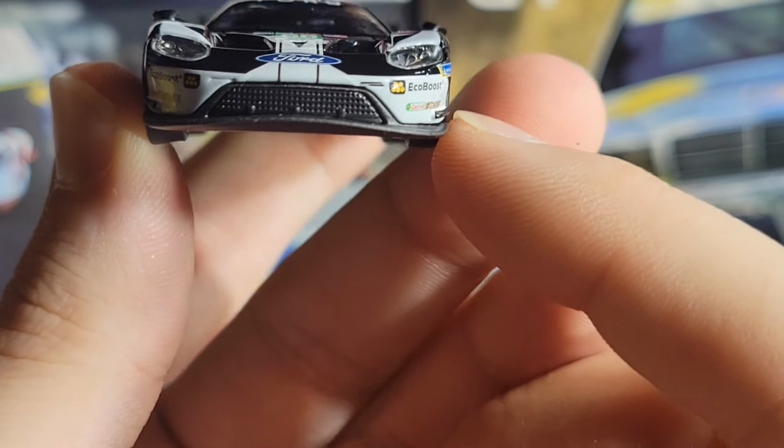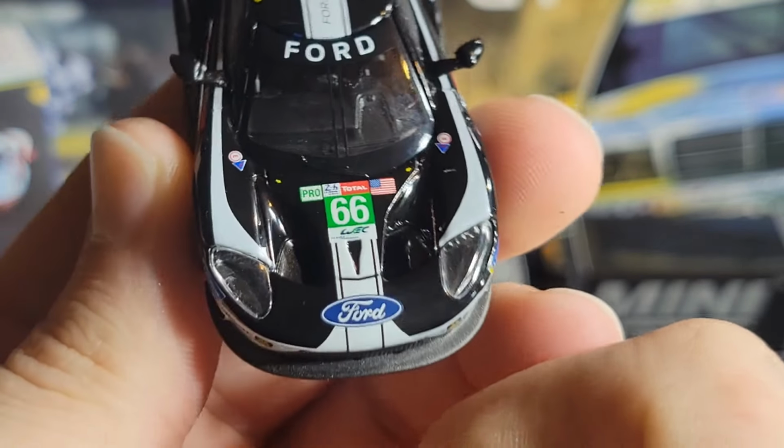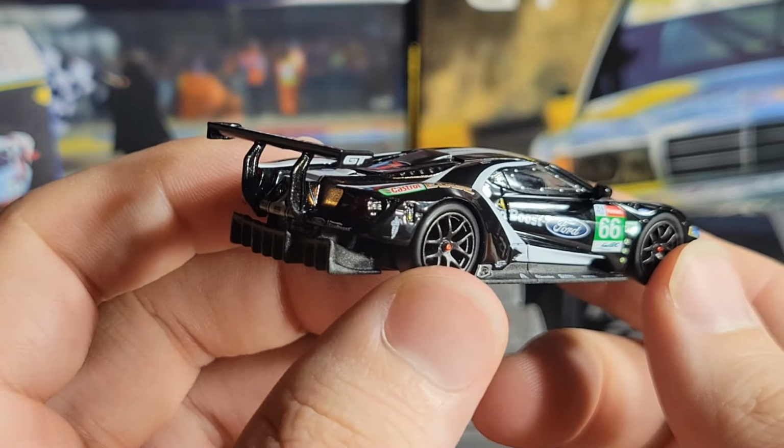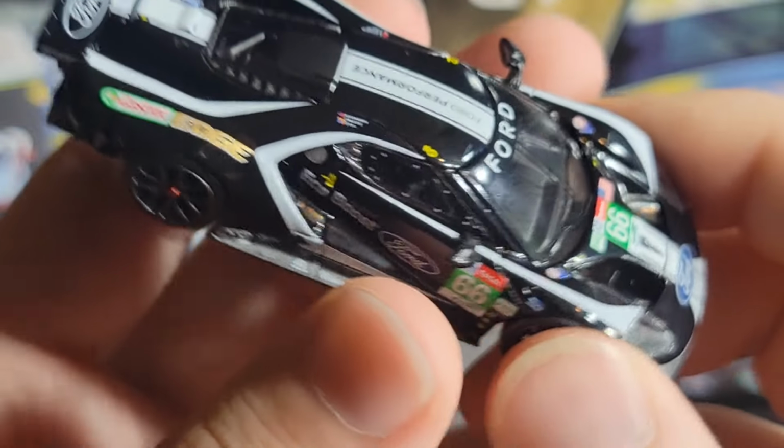Front grille looks pretty good. I like how the front lip of this one kind of curves up as well. But yeah, really sharp looking. I think it looks good in this nice simple black livery. Well, it's not super simple. There's a lot of stuff going on. But Ford on the windshield banner, as per usual.